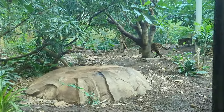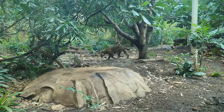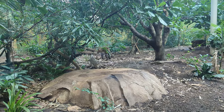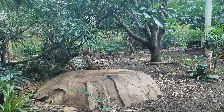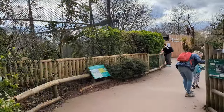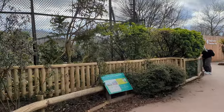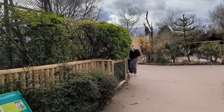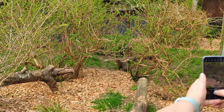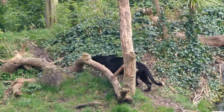Napo's just finished his dinner. There he goes. Let's see if we can see Inka now outside. Maybe she's been fed too. Stop off so Gemma can see the agouti, of course, as well. There she is.